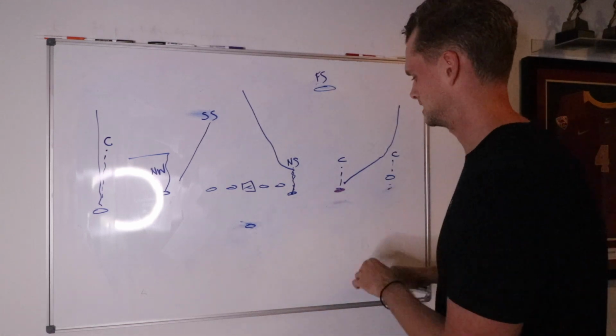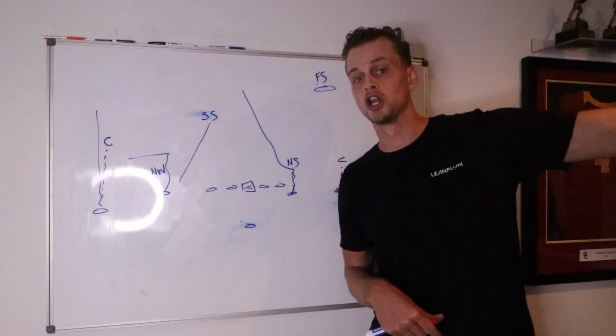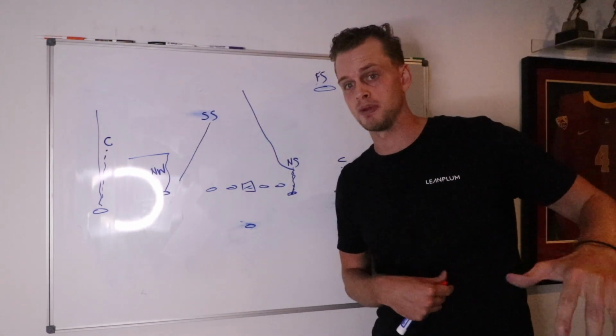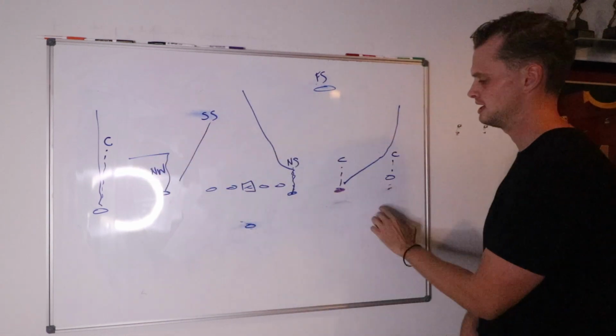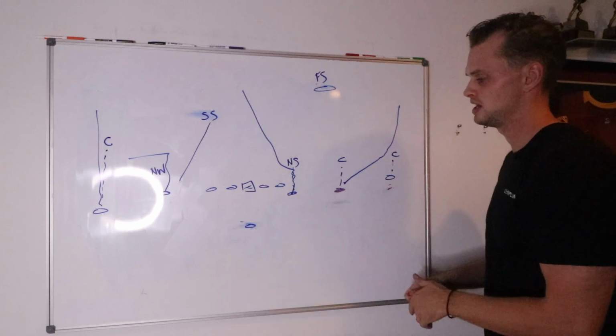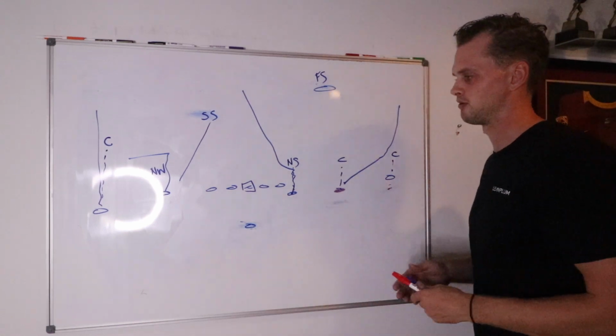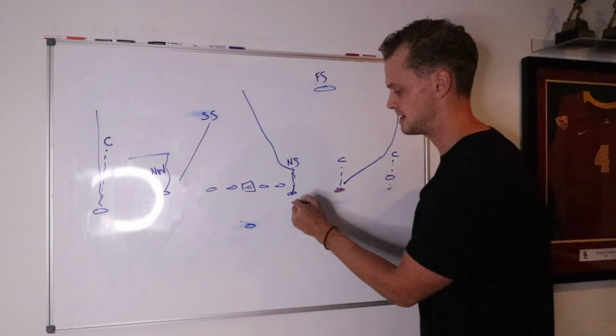What they are going to do is that same rub route action we saw with Ebron and Juju earlier in the game. It's great against man. It's still great against man. Even though this isn't fully man across the board, down here between these three guys, this is man coverage. So what happens? Empty formation. Eric Ebron makes this play. For football nerds, he makes this play.